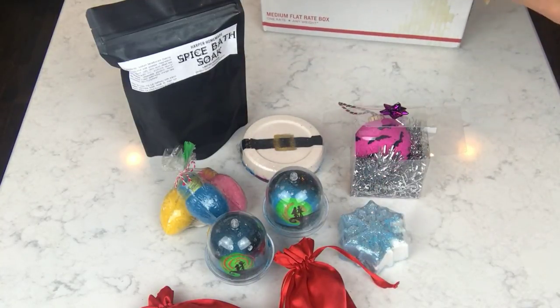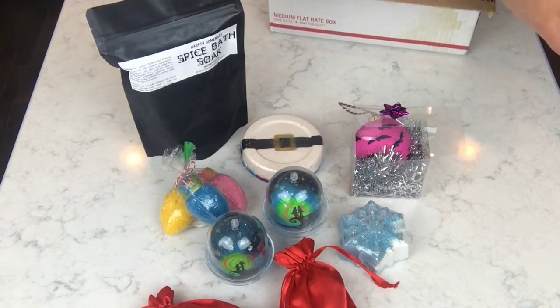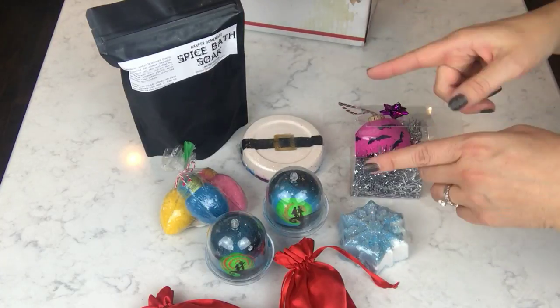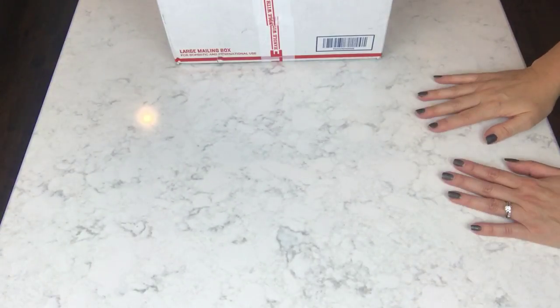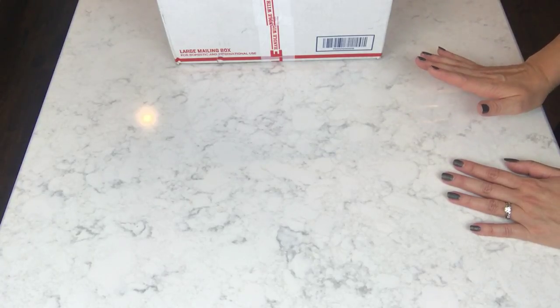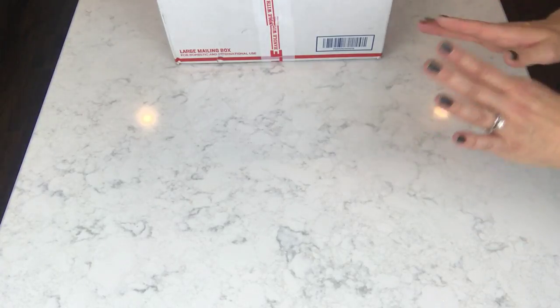Okay, so I think that is it for Sweet Shop of Horrors. So let's just cut this here and we'll go to the next box. This is my last box and this one is from Witch Baby. So this is my holiday order.